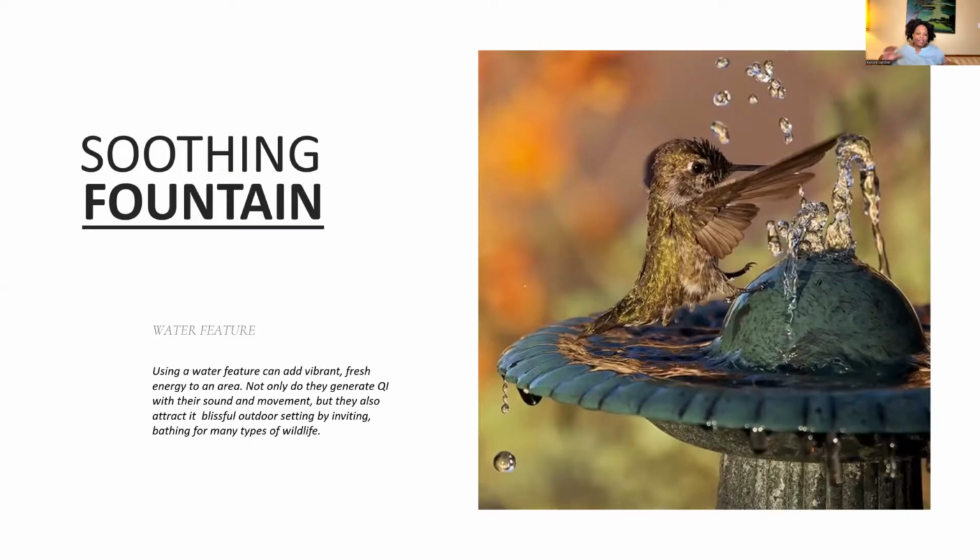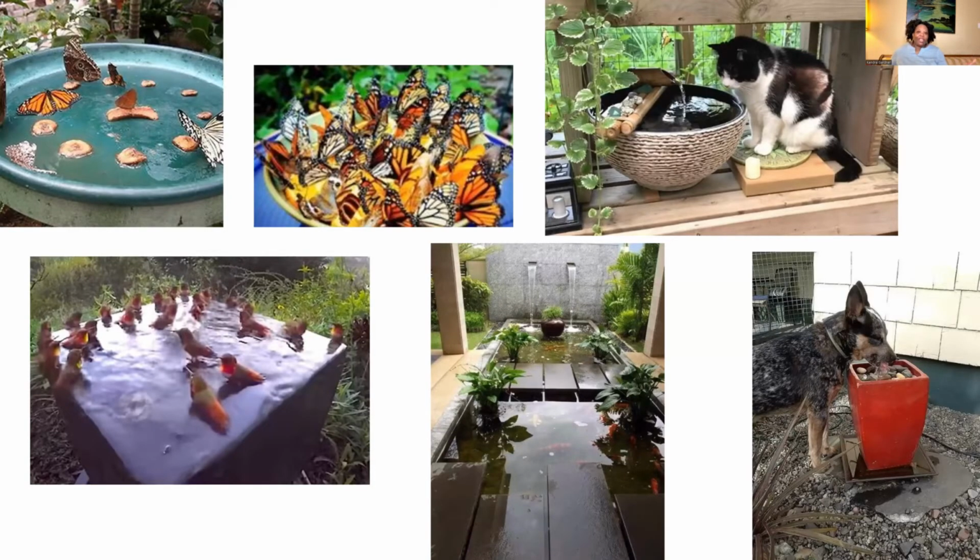And not only does it offer atmosphere and sound, it also attracts other things. A water feature encourages other animals to come. So whether your fountain is designed to be a bird bath or happens to end up being one, you're increasing your energy by encouraging other things to come to the space, which keeps flowing, keeps increasing prosperity, keeps bringing more opportunities and fortune to you. And I don't mean just birds. It brings all types of wildlife. You can have a fountain that has fish, or one with hummingbirds and butterflies. It could end up being where your pets drink from.